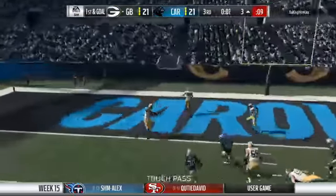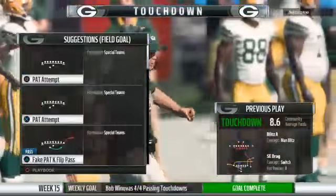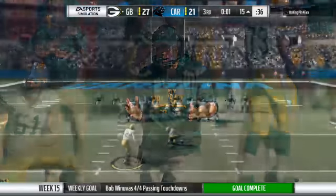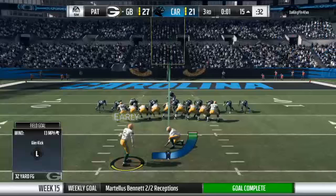Here's Rodgers. And he's going to take it in. Touchdown, Packers. Martellus Bennett, his 4th touchdown on the year. And the Packers have moved out in front.